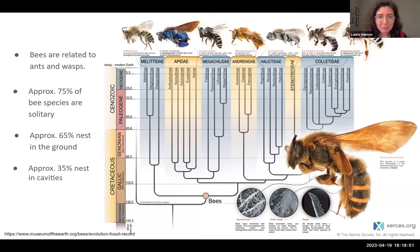The majority of our bee species, or the global bee species, are solitary, meaning they conduct their life cycles alone without working with other members. About 65% nest in the ground and about 35% nest in cavities above ground.